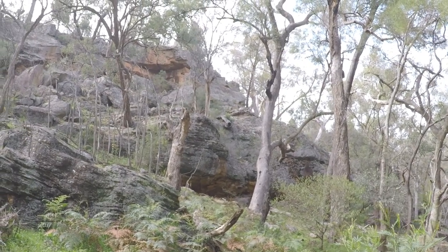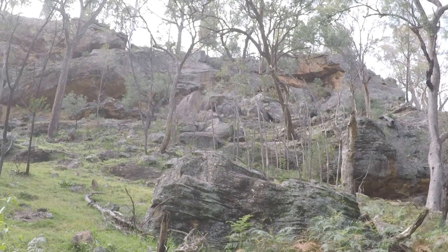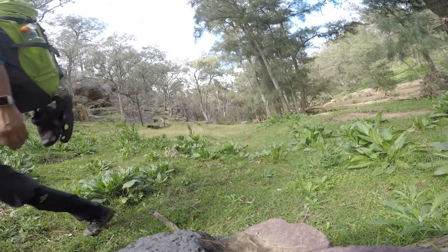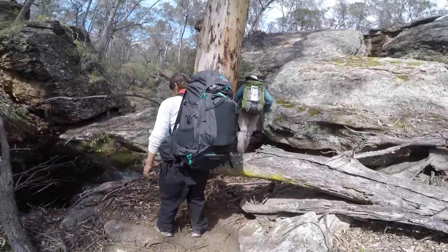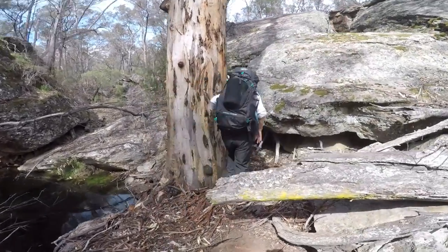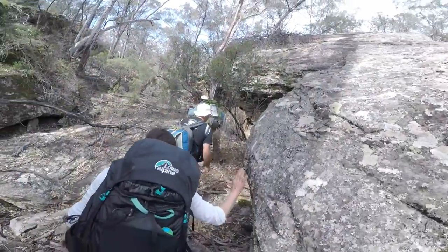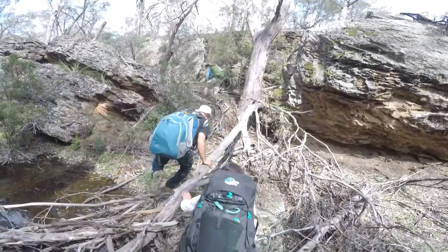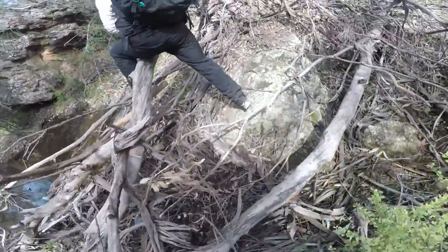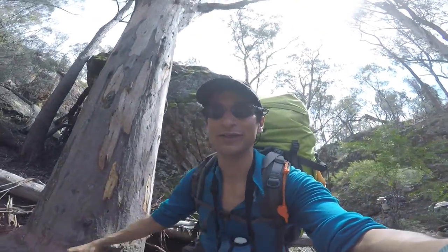These rocks here are just amazing. We can have a swim. Now that's a good idea. Go on. A lot of debris to step over here from the floods.